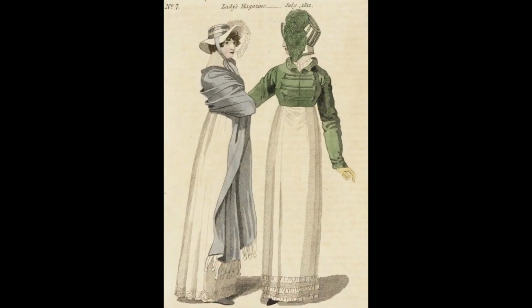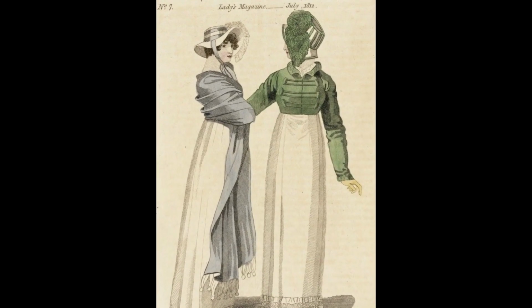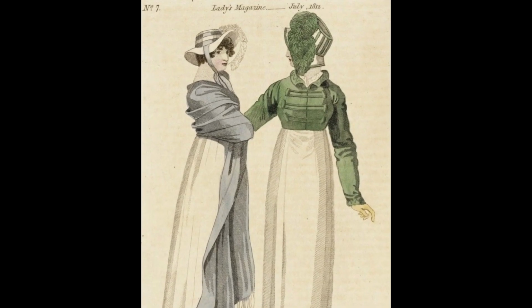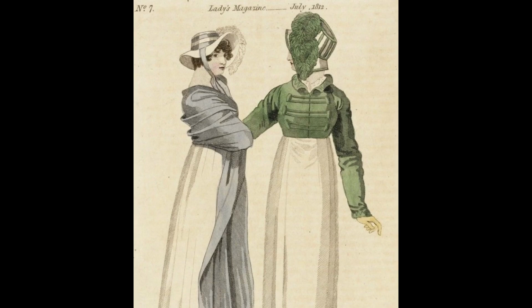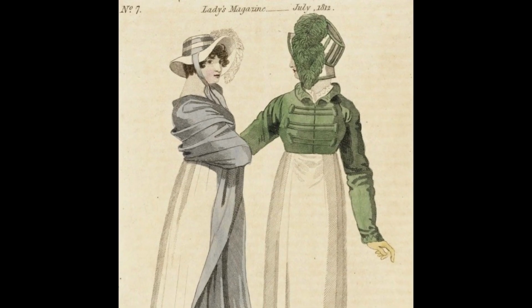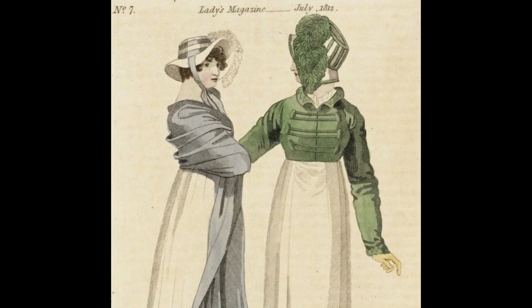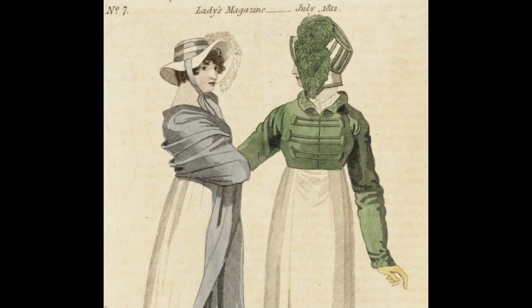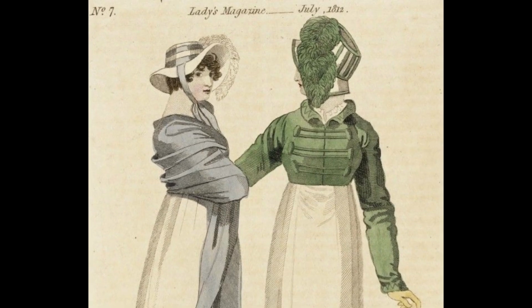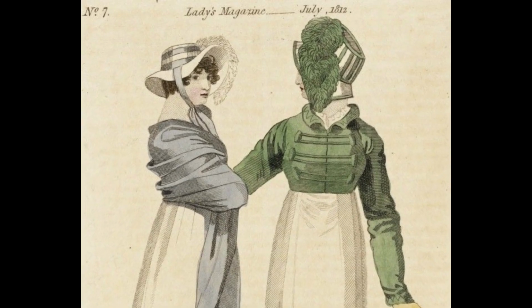By the 1810s, the pelisse or redingote, both types of long coats, or the spencer, a cropped jacket, were the most common. These garments often displayed the influence of the wars, with a widespread use of military-inspired trim. Braid, tassels, frogging, and cords festooned female outerwear particularly.